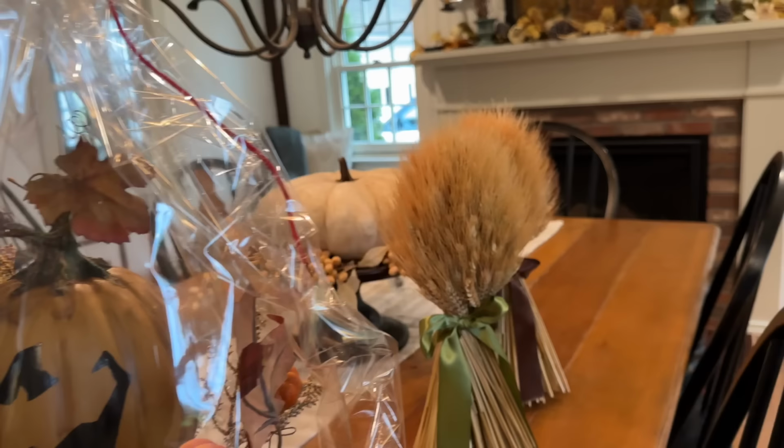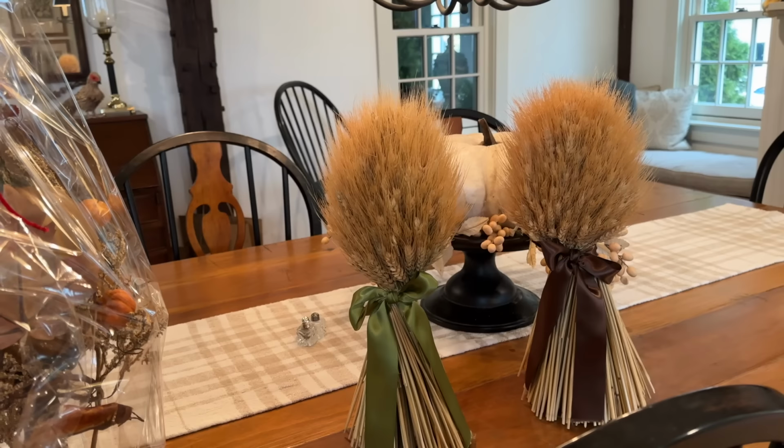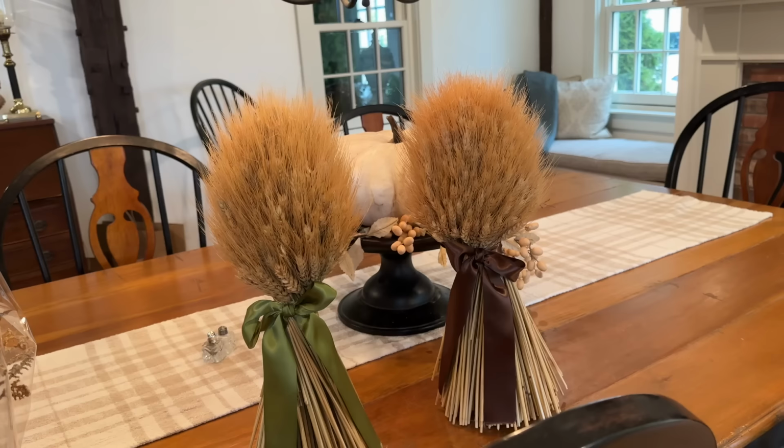Over at Twin Elm, when I was clearing out my space, I picked these up. Now, these were in two different vendor spaces. I found one and I said, I wish there was another. And then I did find a second one, a couple booths over. I think I saw these at Home Goods last year, maybe. And I realized, well, they're different color ribbons.